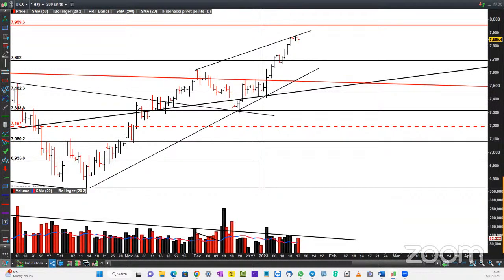I have traded the oil today, but I did short the highs, but I took it off and just concentrated on the indices in the end.